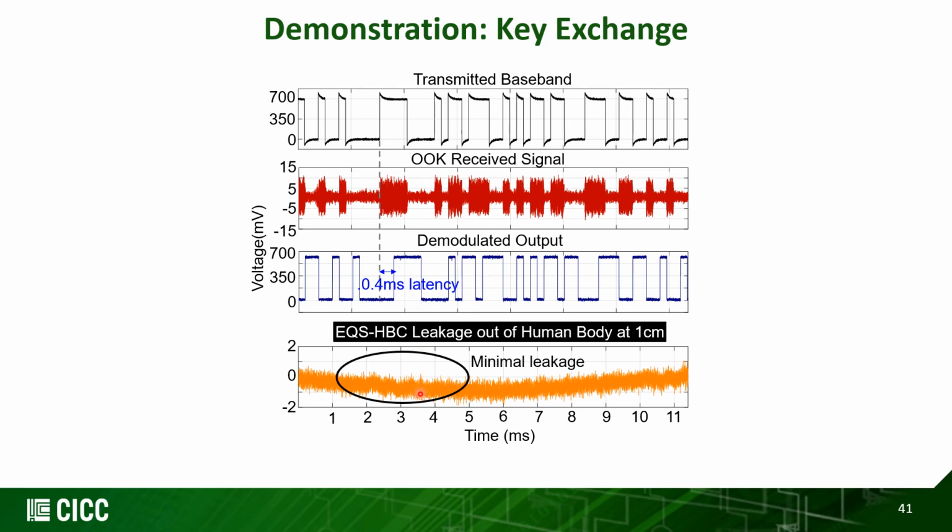The last waveform shows the captured leakage 1 cm away from the person transferring the key from the wearable to the computer. And we can see there is no perceivable signal leakage out of the body. This further demonstrates the physical security aspect of electro-quasistatic human body communication.